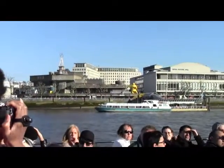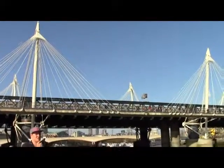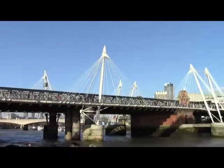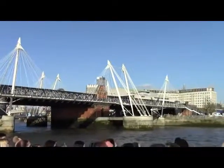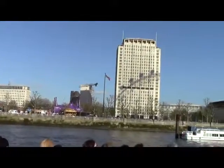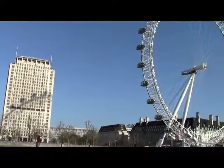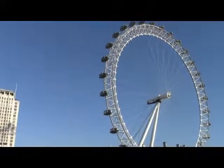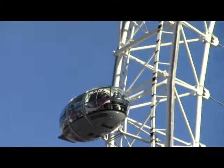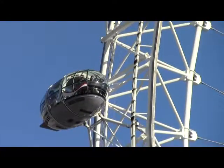A very famous hotel, a very expensive hotel. On the left hand side, the London Eye. Now the London Eye was first built for British Airways in the year 2000. It stands 450 feet tall and it holds 800 people. It has 32 of those glass pods. Each pod represents a borough of London. So it's 32 London boroughs, 32 glass pods on the London Eye.